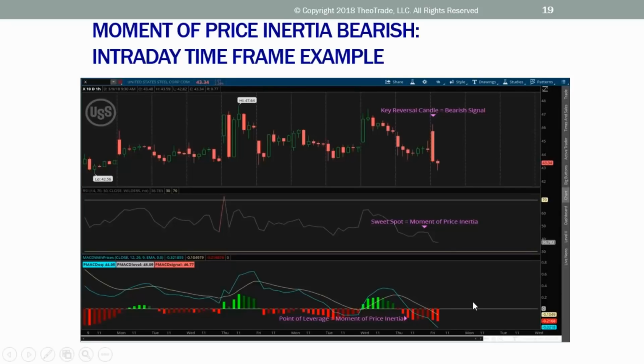I didn't fight the tape. I didn't trust what I was seeing by the price action. I trusted my momentum indicators instead. So that, my friends, is what the holy grail of momentum trading is. It's the ability to line these up.